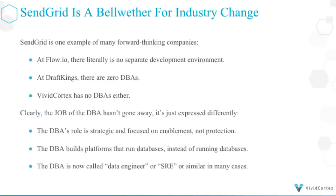Yeah, absolutely. Silvia and I have known each other for quite a while. I think we got to know each other a lot better when we were discussing these issues that ultimately led to SendGrid becoming a customer of VividCortex. And by the way, VividCortex is also a SendGrid customer.